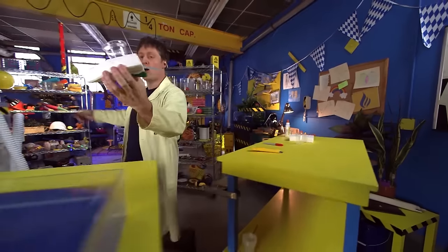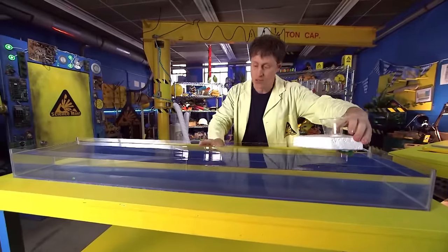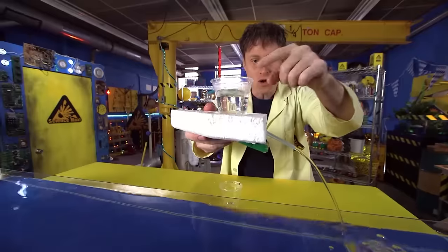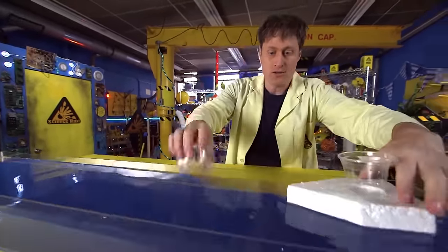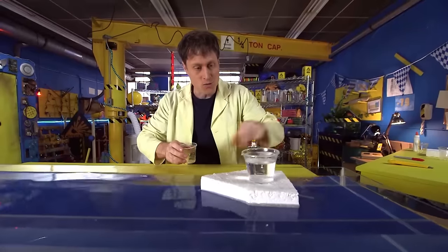Okay, water-powered boat. Actually, it's a water and gravity-powered boat. You see, what you do is you fill up the cup with water, and the gravity of the water in the cup pushes it out the straw, and the boat goes forward. And this is what it looks like in the water. Fill up the cup, and the gravity pushes the water out that way.